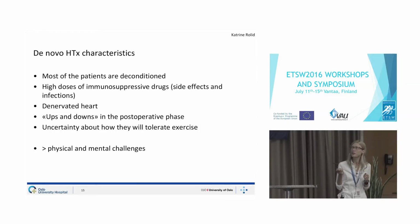So what is so characteristic with de novo heart transplant patients? Most of the patients are really deconditioned. They have high doses of immunosuppressive drugs with side effects, and they are exposed to infections. The heart is really degenerated. It's ups and downs in the post-operative phase, and they are uncertain about how they will tolerate the exercise. So there are physical and mental challenges to train this group with this high-intensity interval training.